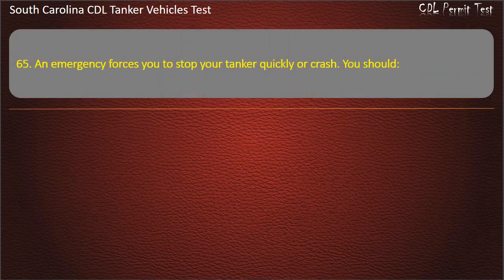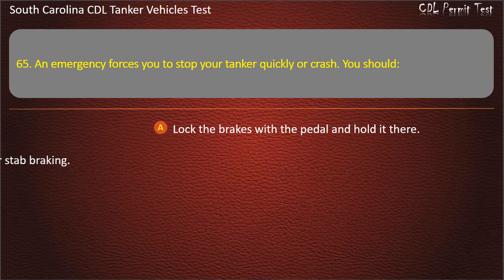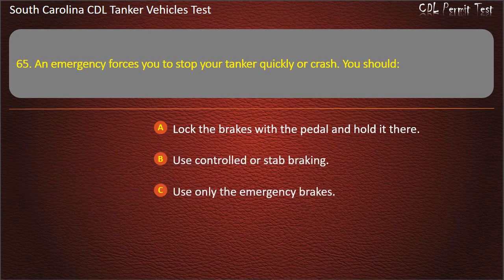Question 65. An emergency forces you to stop your tanker quickly or crash. You should lock the brakes with the pedal and hold it there. Use controlled stab braking. Use only the emergency brakes. Answer. Use controlled stab braking.